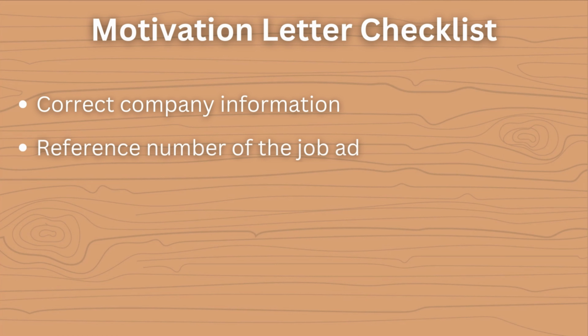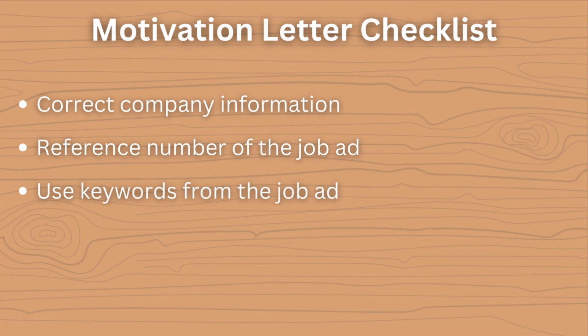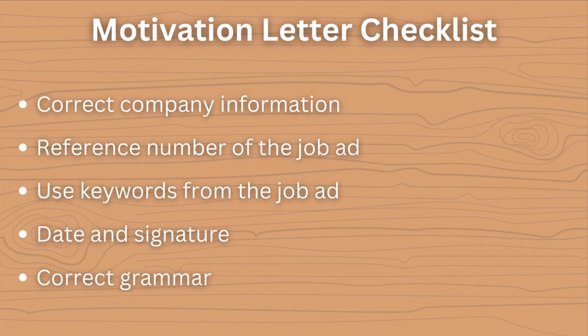It is always helpful that you adapt some keywords from the advertisement into your motivation letter. Add the current date and signature at the end. And it's also important, of course, that correct grammar and format are aligned.